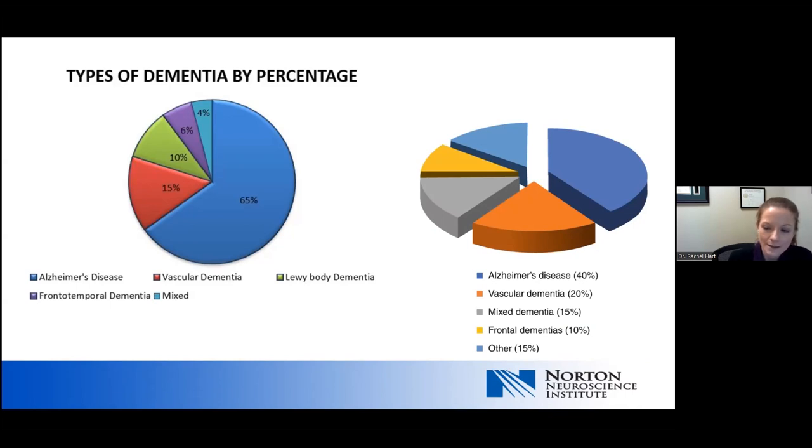So we think at least 20% of dementias are going to be mixed pathology, meaning maybe it's going to be a Lewy body and Alzheimer's disease. Maybe it'll be a vascular dementia and a Lewy body disease. That may be why it's more challenging to treat some of these dementias, because we're dealing with more than one pathology. But from a clinical side, we still try to identify someone as having a dementia and identify the primary type that they have.